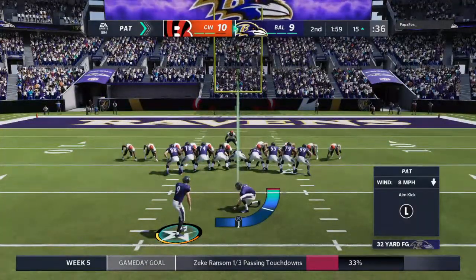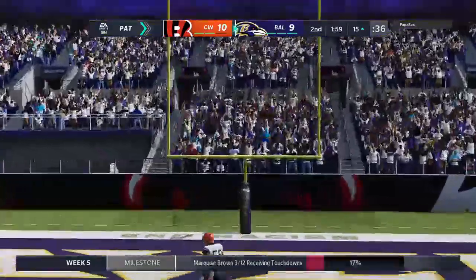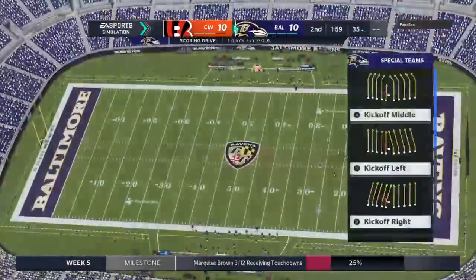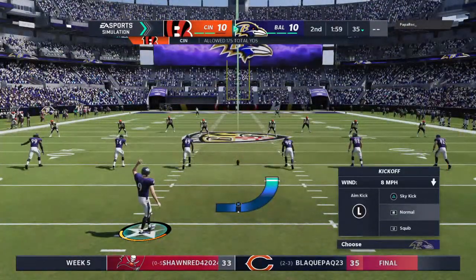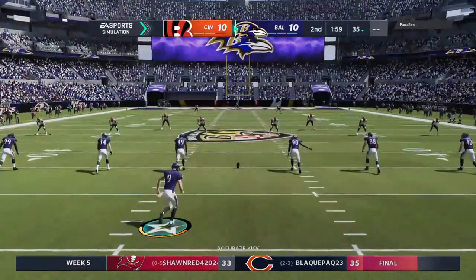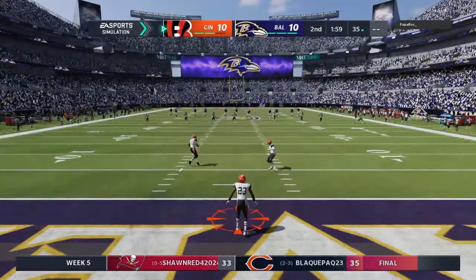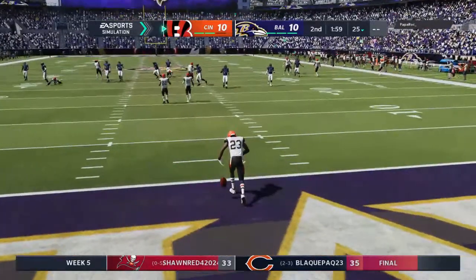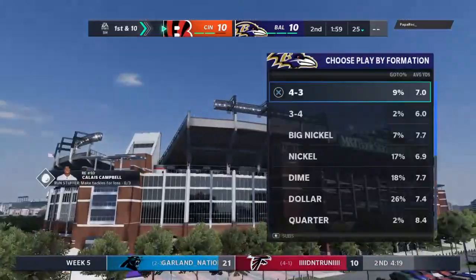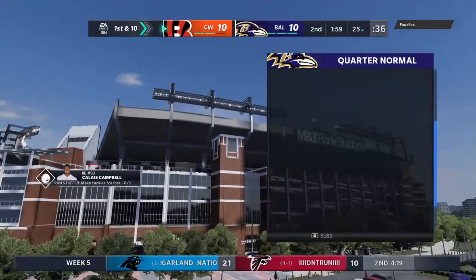And the Ravens are an extra point away from tying the football game. And he'll put it through, and that evens us up at 10 apiece. That ties the game at 10. All level now at 10 apiece as the kick's away. Fielded a couple yards into the end zone. And no effort to bring this one out. It's a touchback. At their own 25-yard line.